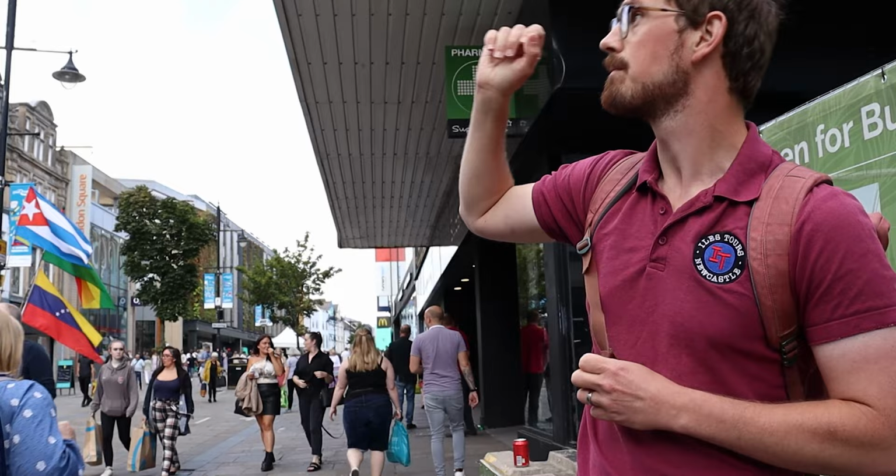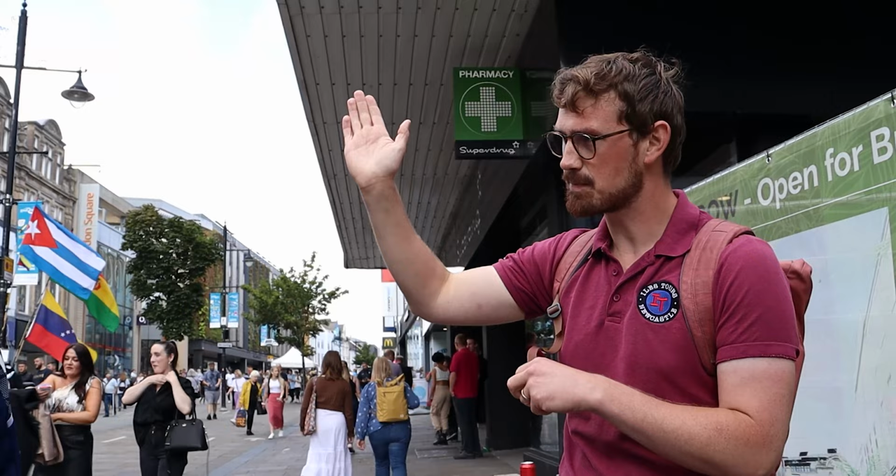Then above him is his enemy, if you like, Harry Hotspur. And Harry Hotspur is a member of the Percy family who revolted against Henry IV.